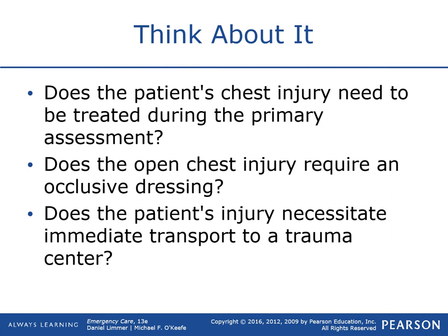There is a specific list of guidelines that will tell you when you need to go to a level one trauma center. I hand it out during class. If you lost it, feel free to ask me for another copy. But there is an actual list composed by the American College of Surgeons, I believe, that will tell you these specific things. If you see them, this patient should be going to a trauma center.